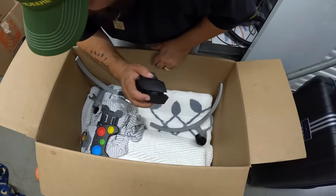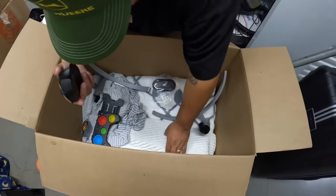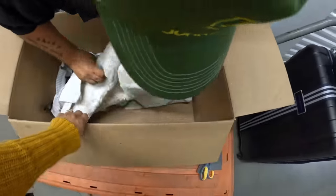Gaming. This is a gamer. That's what I was thinking. The setup kind of looks like something for a gamer. Mouse. Yeah. Yeah, it's a gamer. Blanket.